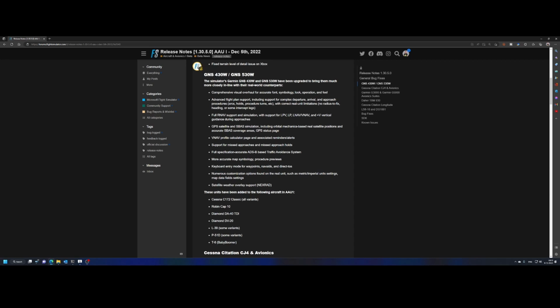The traffic avoidance system we already saw in the larger airliners like the fly-by-wire and some of the third-party airliners. That's where you're coming too close to an aircraft, it will start alerting you, which is really cool to see now also in this aircraft.